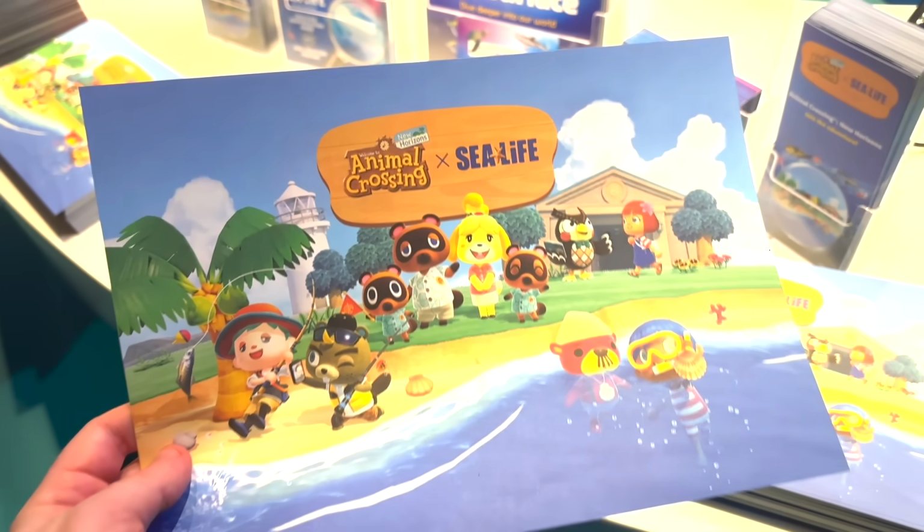When you enter in, you'll be given this stamp card, which is really neat, and this will effectively allow you to collect stamps of certain villagers throughout the venue, which is a nice little activity that you'll get a reward for at the end. I'll share some more of my stamp collecting experience later on in the video.